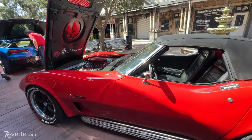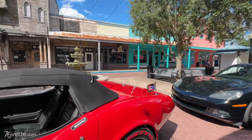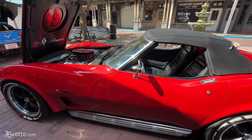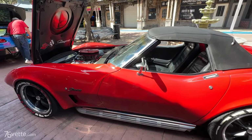How long have you had it? I've had the car about 10 years. I put quite a bit of money into the car. I bought the car for $15,000 and I put $45,000 more into it, so I have $60,000 sitting right there. But it's a fun car to drive. It drives pretty much like a brand new car. Yeah, it drives better than when it was brand new.